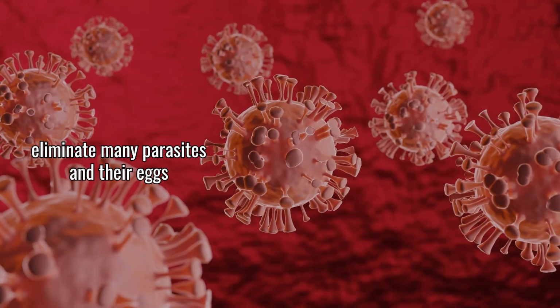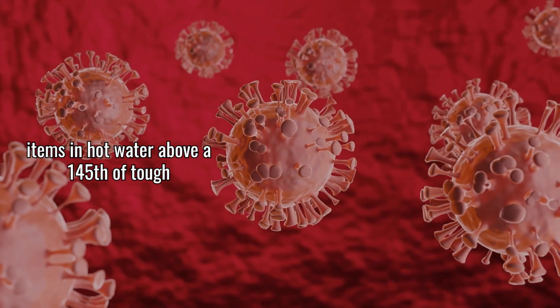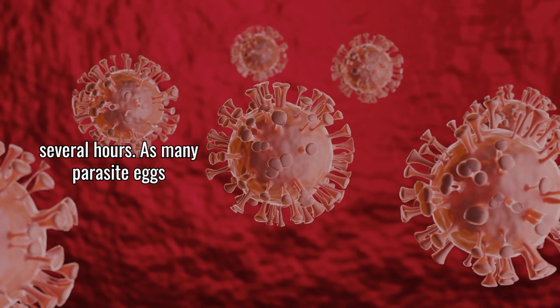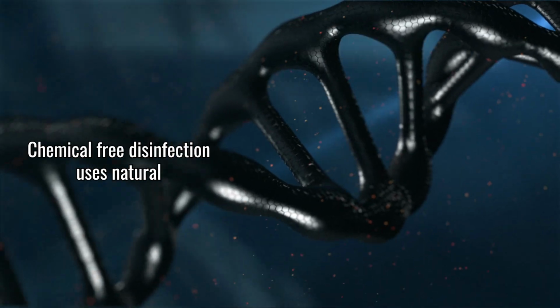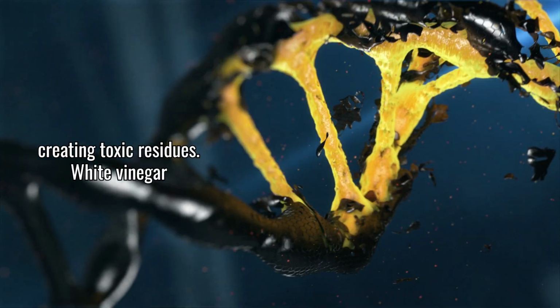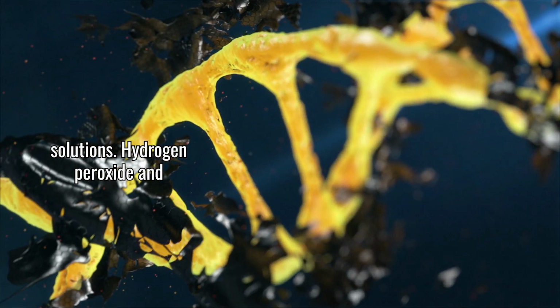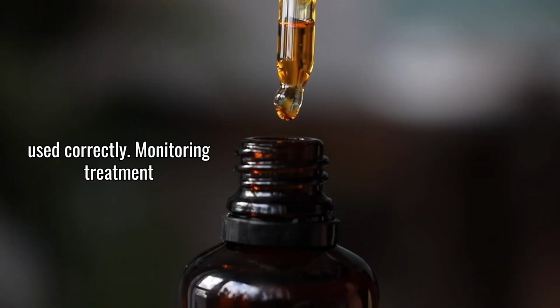Heat treatment can eliminate many parasites and their eggs from bedding and equipment. Wash fabric items in hot water above 145 degrees, or place items in direct sunlight for several hours, as many parasite eggs cannot survive high temperatures. Chemical-free disinfection uses natural compounds that kill parasites without creating toxic residues. White vinegar solutions, hydrogen peroxide, and essential oil blends can eliminate parasites while being safe for birds when used correctly.